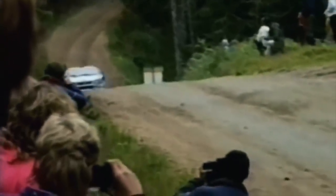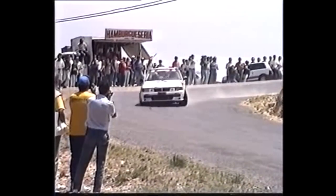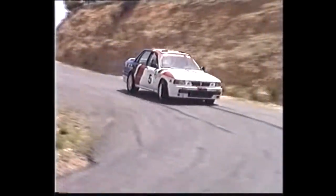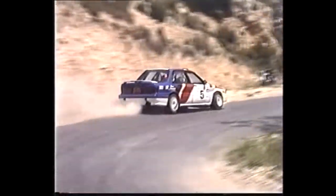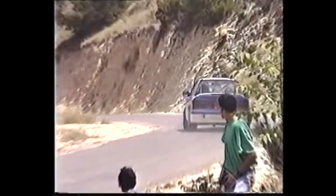The Group B class was outlawed following several fatal accidents in 1985 and 86, so unfortunately because of this, Mitsubishi shelved the Starion project. But all was not lost, as Mitsubishi decided to put the Starion's drivetrain under their latest Galant, and would compete in the Group A class. Mitsubishi Rally Art Europe campaigned the Galant from 88 to 92.